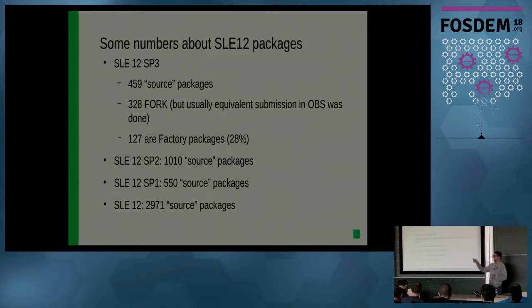We have the concept of service packs, so we layer things on top of other things. We have a SLE 12 code base, which is roughly 3,000 packages. Then on top of that, 1 year later, we did service pack 1, where we only changed 550 source packages. The rest was not even rebuilt. So the source is the same, the binary is the same, unless something changed in between which needs to be rebuilt.